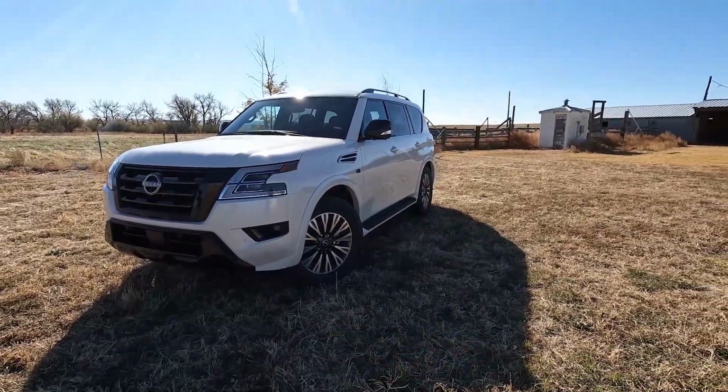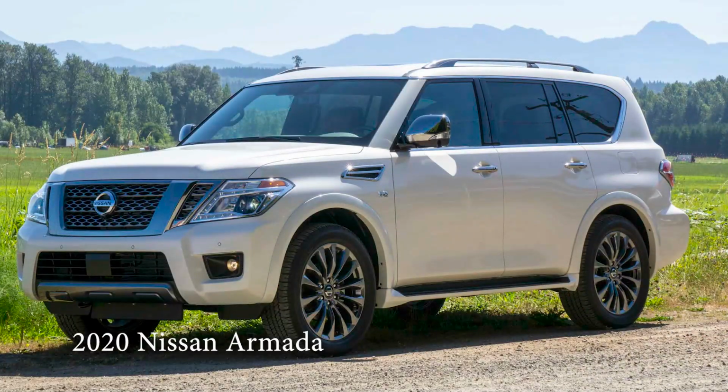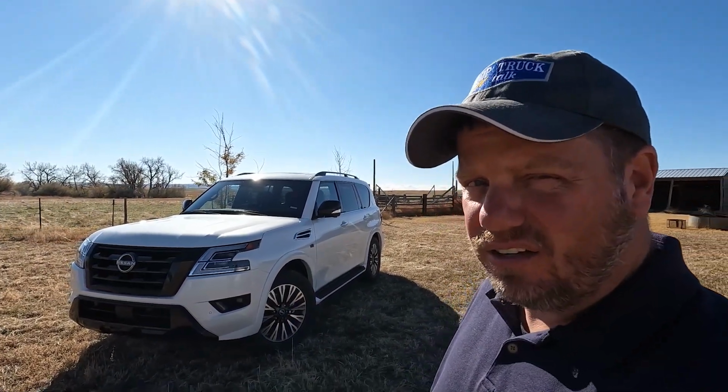Looks pretty nice. You know, I have been at times critical of Nissan's design, but the one benefit of their design is it stands out. It doesn't look like anything else on the marketplace. It's unique, and that's a good thing.